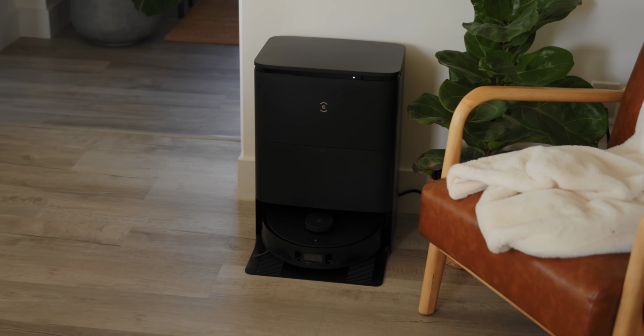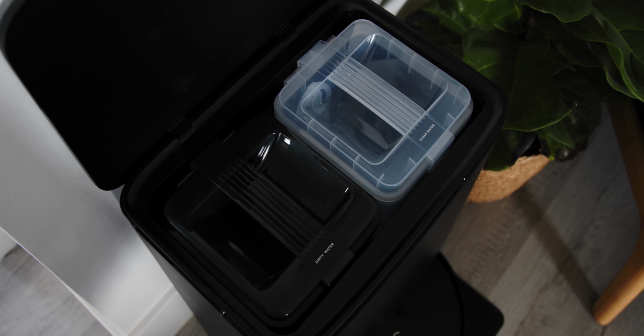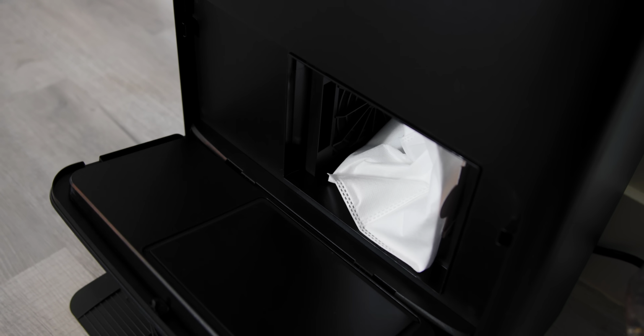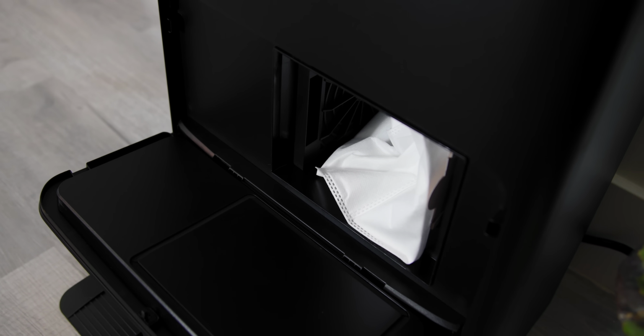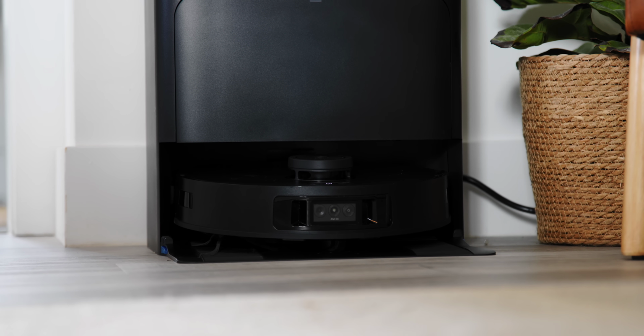Now, once this is done cleaning, both vacuuming and mopping, it goes back to the base station, which has everything inside that you need. So this has your clean water tank, it has your dirty water tank, it has a 3-liter dust bin for your vacuum, and this is also where it will clean and dry the mop heads so that they are clean for the next use, but also they don't smell because they're developing mildew and mold.